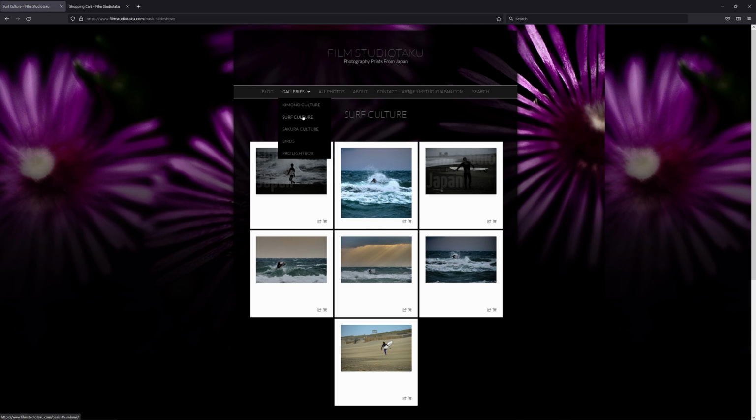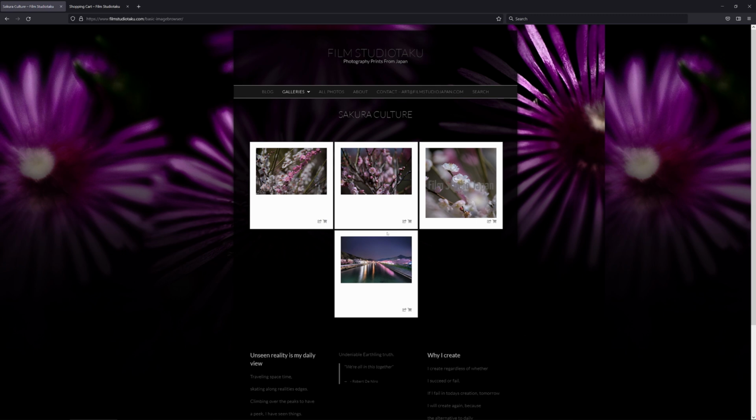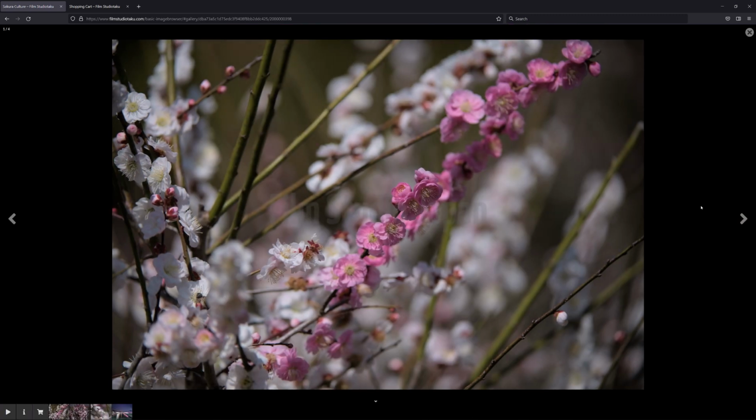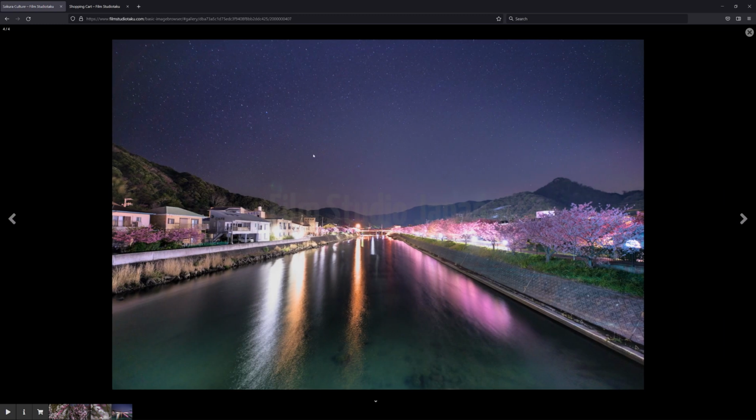So yeah, okay, we got Sakura Culture. This is going to expand greatly because, as I said, I just finished this. There's just a few photos here right now, but this is awesome. This is Kawazu Sakura. They're actually called Kawazu Sakura. They bloom earlier than most sakura in Japan and last longer.